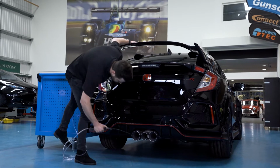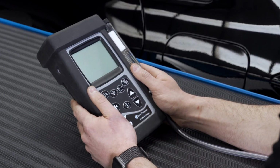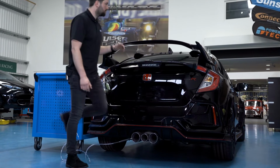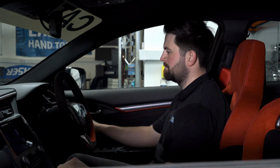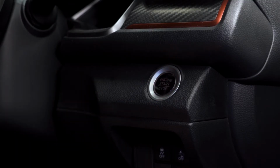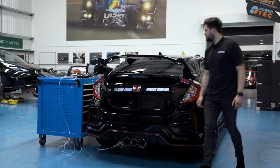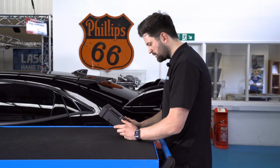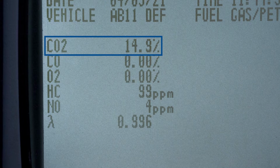To demonstrate this to you now, we're going to do an emissions test on this vehicle prior to the use of Cataclean. For this initial test, we're going to use an industry standard exhaust emissions tester to test the emissions coming out of this vehicle prior to a Cataclean treatment. As this is an exhaust emissions tester, we have to insert a probe into the exhaust, and with the engine running, we take note of the figures shown on the display. This is the result of the emissions test from before the Cataclean treatment was carried out.